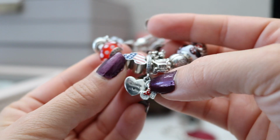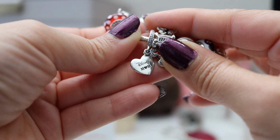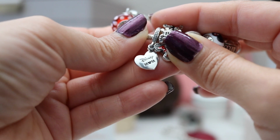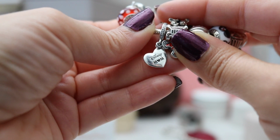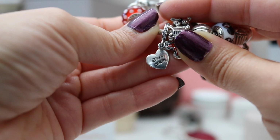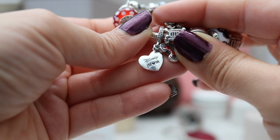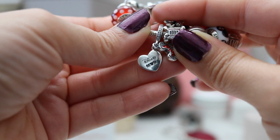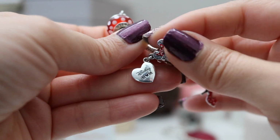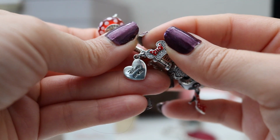But this one, you guys, this one says Disney Mom, or Disney Mom, however you want to say it, and the letter in the middle, whether you want it to be the O or the U, is little Mickey's head, and it's just so cute. And I feel like there's no denying that I'm a Disney mom. As much as I was like, oh, I'm never gonna be that. Yeah, we end up going 2 times a year. I ended up upgrading to an annual pass, so I'm a Disney mom.